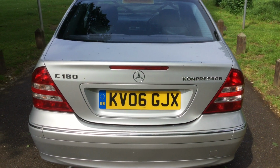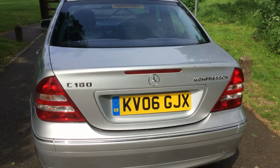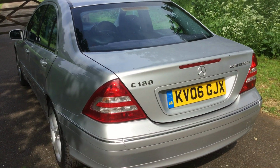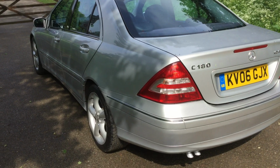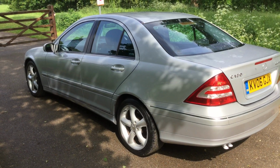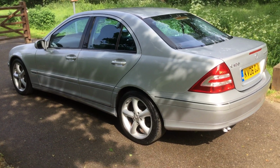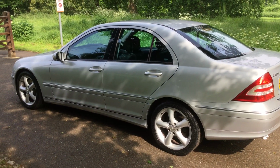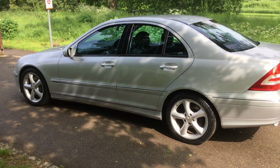Okay, now this particular car has got 8 service stamps in the book. The last service was completed by its previous owner, which was done at 75,500 miles, in December 2017. Now these particular vehicles, when Mercedes-Benz brought them out, and I spent over 10 years working for Mercedes-Benz, the service intervals on these cars were actually 2 years or 18,000 miles.